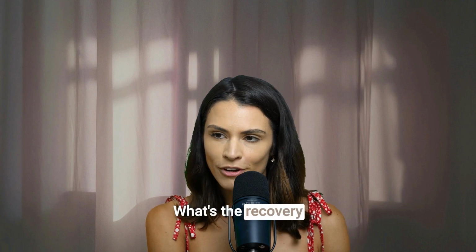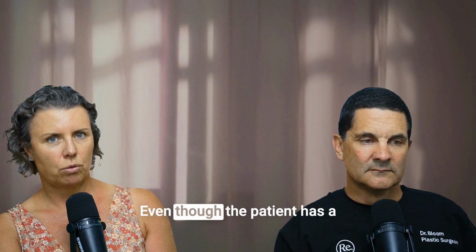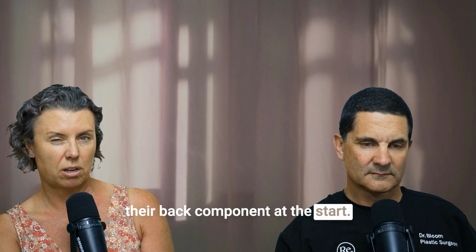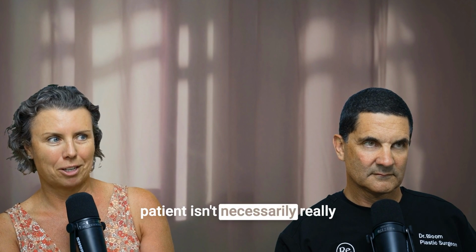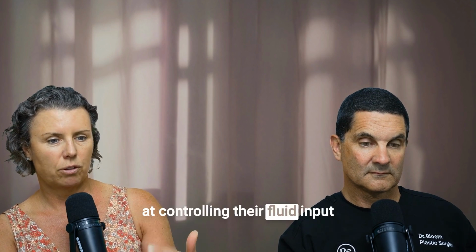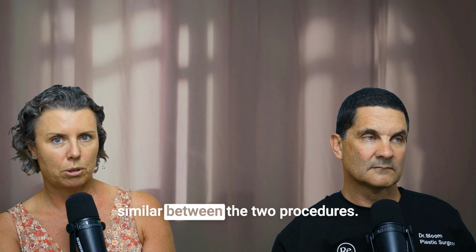What's the recovery like for both of them? Are they similar kind of recovery processes? I actually think generally it is, even though the patient has a longer time in theatre and we're turning them face down to do the back component at the start. But with a 30-minute operation versus a 5-hour operation, the patient isn't necessarily really aware of how long it's taking, and the anaesthetic doctors that we work with are excellent at controlling their fluid input and their recovery afterwards. And so I really find that most of my patients' recovery is very, very similar between the two procedures.